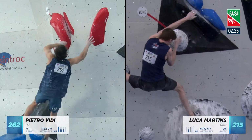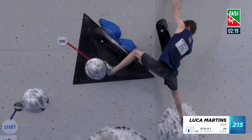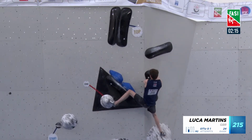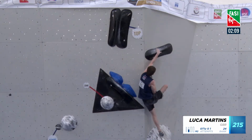On the powerful boulders, he looked great. Oh, well held there from Luca. So Luca is taller. You know, it must be 185 or something. And yeah, let's see how he chooses to approach this. He's liking that heel.